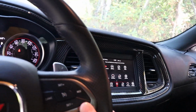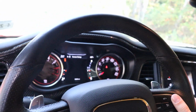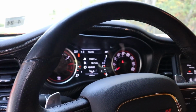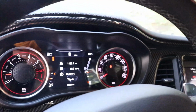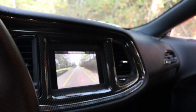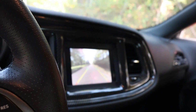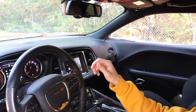Let me see, what else do we have? If I cycle through the menu, you can see tire pressure, you can see the speedometer, and just simple storage, simple messages pop up there, and trip and all that. This does have a backup camera, so if I pop it in reverse, you can see it pops up there. It's not the best resolution, but obviously it's nice to have something there. Most cars have that standard now. But that's about it. I'm gonna hop out now.